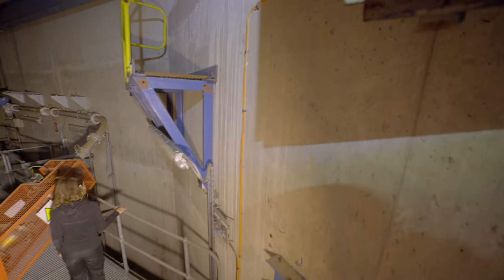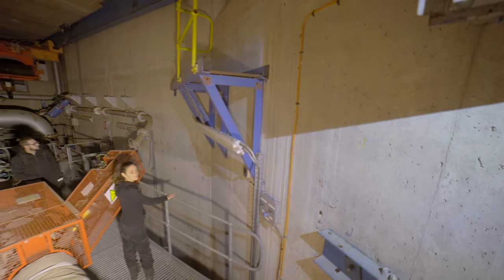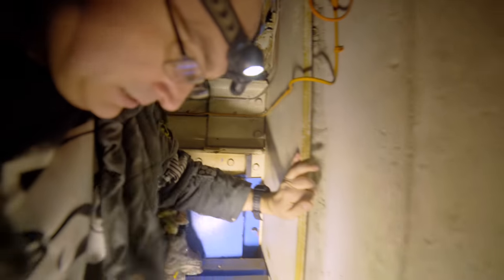Yay. So, I'm going to go down the other side, just to make it more interesting. Oh. Right, so if I get my angle down like that.